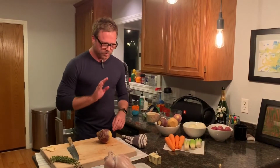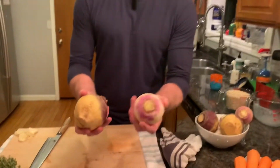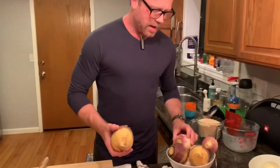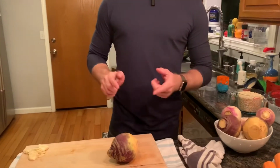So let's trim some rutabaga, shall we? Our bowl of rutabaga and turnips, get a look at them. This is what a rutabaga looks like. This is what a turnip looks like. So this is what they look like. All we're gonna do for all of those guys, and by the way, it's 3 kind of, what's the size reference? 3 tennis ball sized rutabaga.